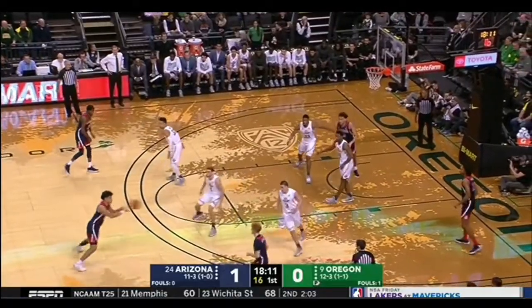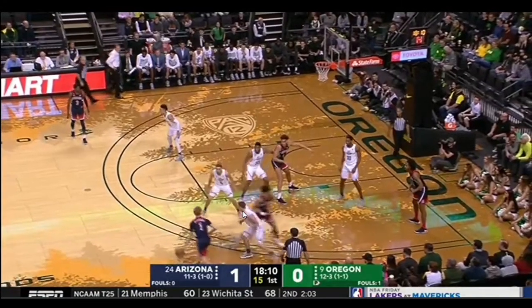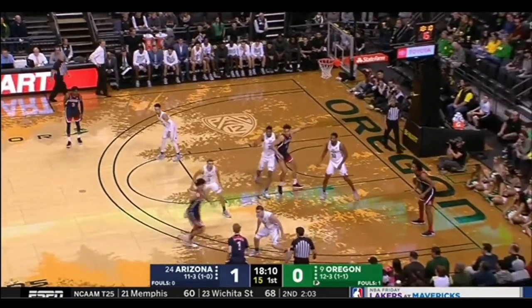Here's a nice little wash action between the freshmen. Oregon's got to talk on this one. Peyton doesn't know whether they're switching or whether Chris is going to stay with his man. But they don't talk. Chris is kind of sitting behind a little bit, and then he tries to pick up. But then Nico, right when he tries to pick up, he sees that corner. That's just so much space. You can't give up middle. Not talking on the switch kind of gave up middle.